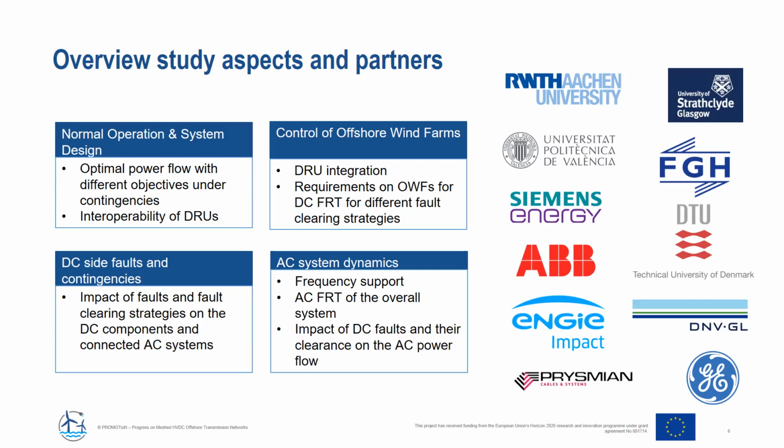So this is closely linked then to the control of the offshore wind farms. The second point here is the requirements on the offshore wind farms for DC fault ride-through for different fault clearing strategies, for which we have a specialized presentation within this breakout session. The other part was, of course, the DRU integration into mesh systems.